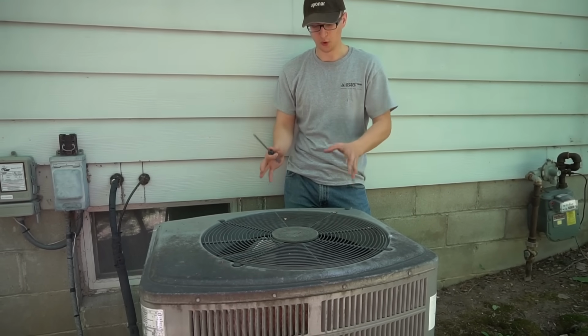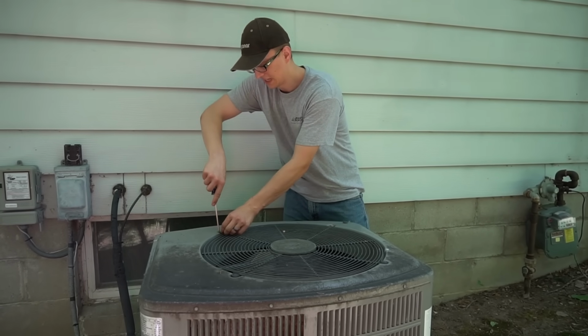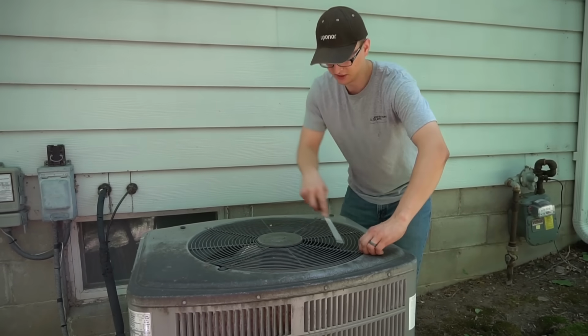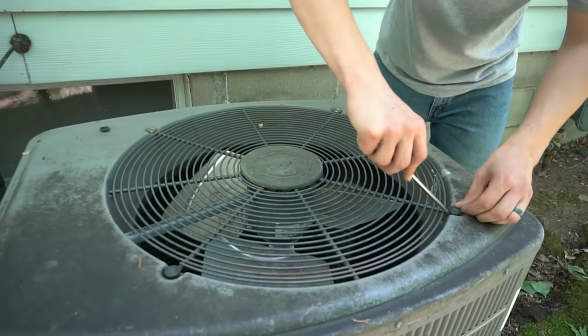So what you've got to do to oil it is take off the caps if you have them. Usually the top grate here is attached to the blower motor. The whole top here is held in by probably like 4 to 8 screws.